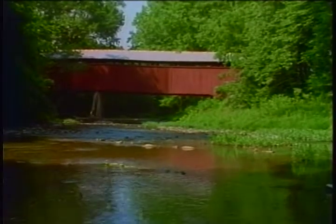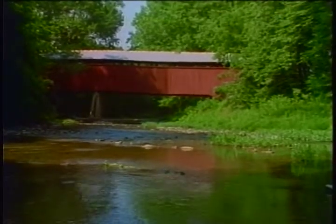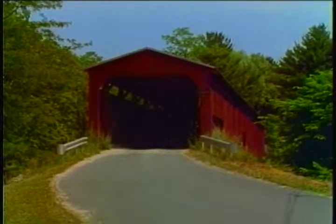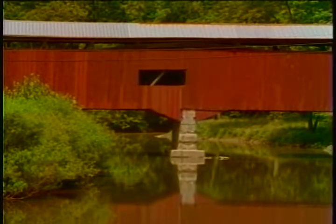You've just seen the 14 remaining covered bridges in Perry County as of 1991. Now some parting views of Perry County on a bridge.